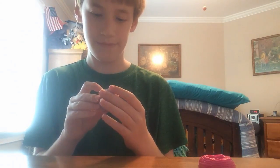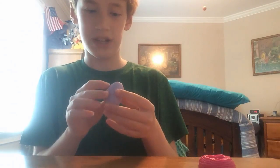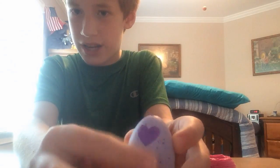Okay, so we got the egg. It actually looks really cool. You can actually listen to that. I don't know if you hear that. The bigger ones actually make noise, I think. So you know when it's ready to hatch whenever you rub your finger on it and that turns pink.